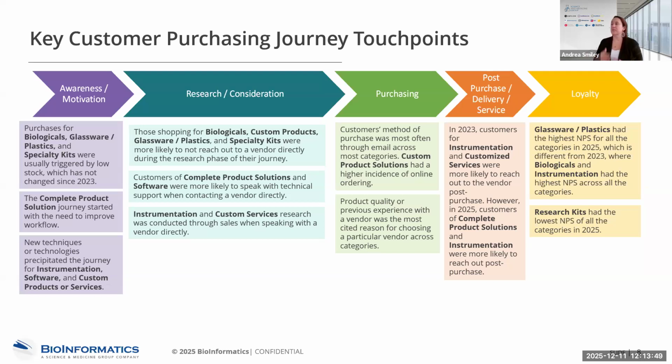Finally, with loyalty, we find that those in the glassware and plastics category had the highest cumulative NPS out of all the different product categories in 2025. And this is different from 2023. In 2023, it was biologicals and instrumentation that had the highest categorical NPS scores in loyalty. And this year, research kits had the lowest NPS of all the different product categories.